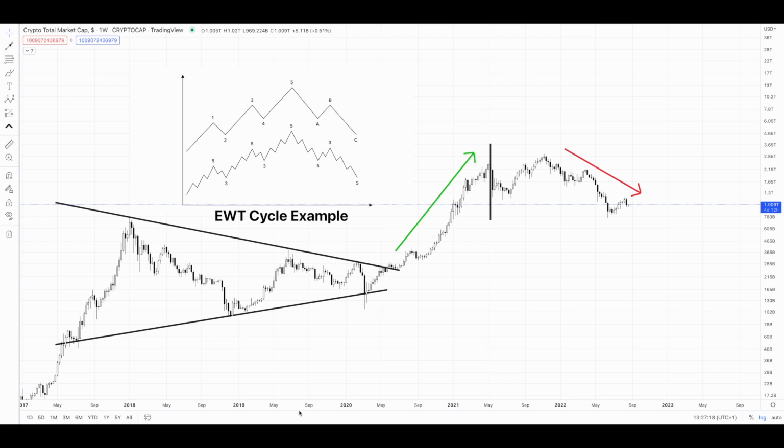In this update, I wanted to walk the audience through where Bitcoin and other cryptocurrencies might be in their overall market cycle using Elliott Wave Theory and the total cryptocurrency market cap.